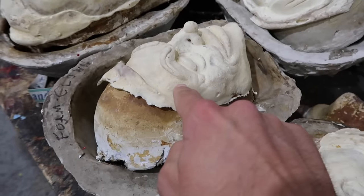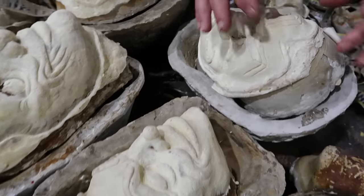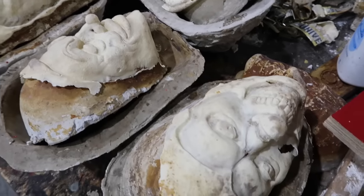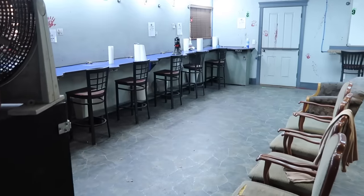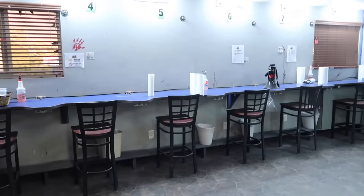That's so cool. Can I touch that? Yeah. Oh yeah, it's so real. Yeah, they'll trim the edges off of these and then these become the... They'll apply and glue on and then paint and off they go. Yeah, it's neato. Every good haunt has a workshop and a makeup studio. Oh yeah, this is nice. This is where the magic happens.